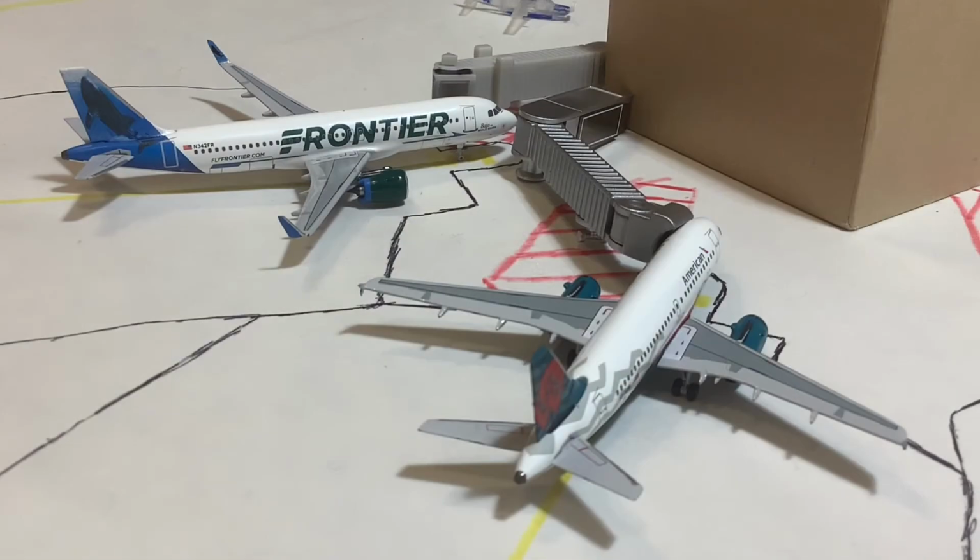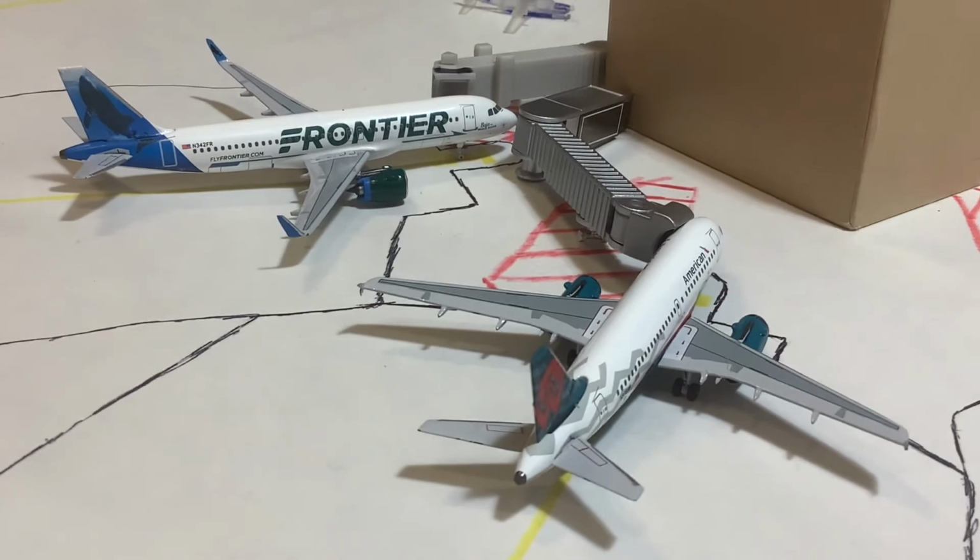And towards the top left of your screen, we have this Frontier A320neo in the Baja the Whale Shark livery. This one arrived in from Denver and will have continuing service on to Raleigh-Durham. And our next aircraft here, we have the American Airlines A319 in the America West Heritage livery. This one arrived in from Philadelphia, and this one will be doing the turnaround and heading back out there.